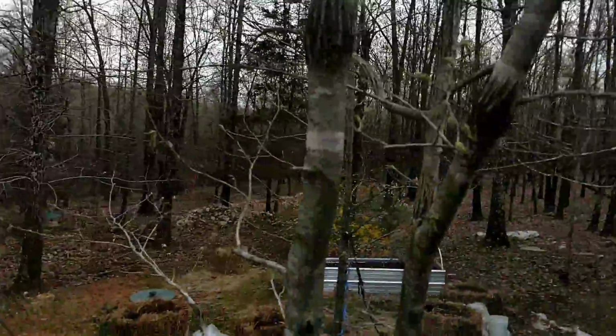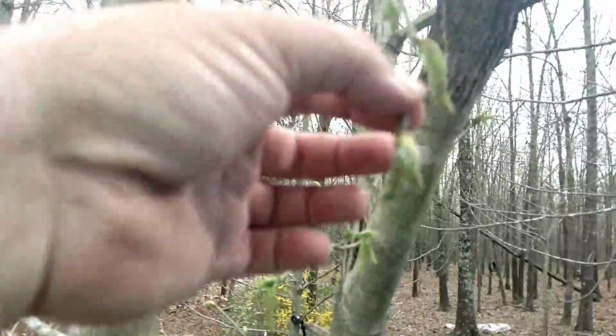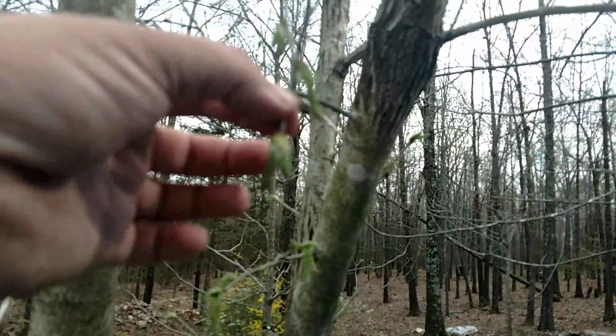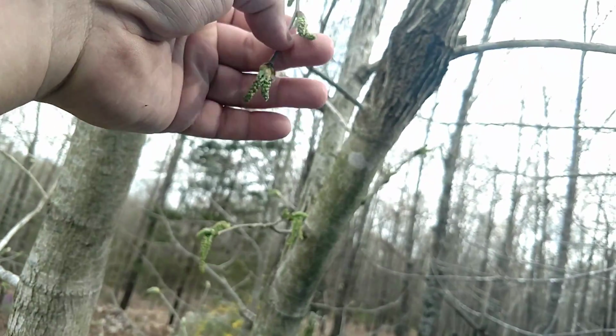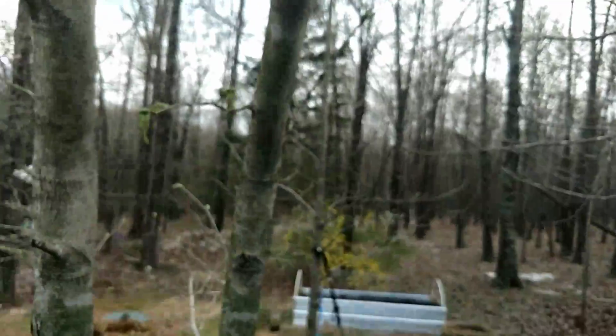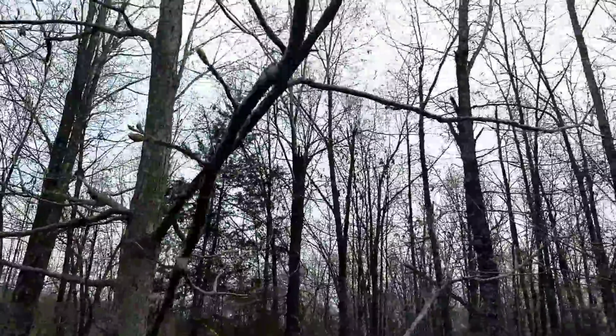Out here we got the mulberry tree, and I don't know if you can see or not, it's getting ready to bloom. Those are mulberry blooms. That'll turn into mulberry fruit. The walnut trees are budding out. The pecan trees are budding out. If you can see that.